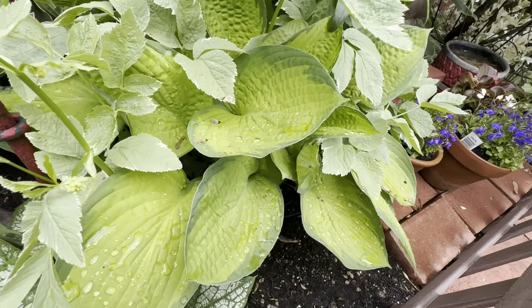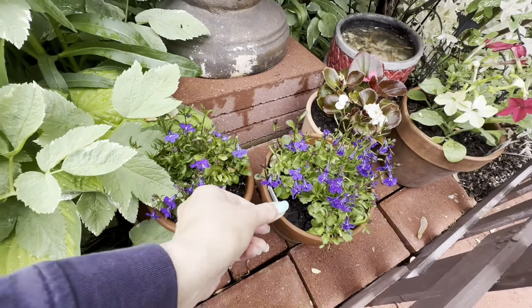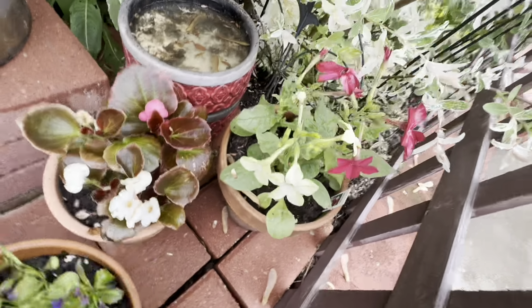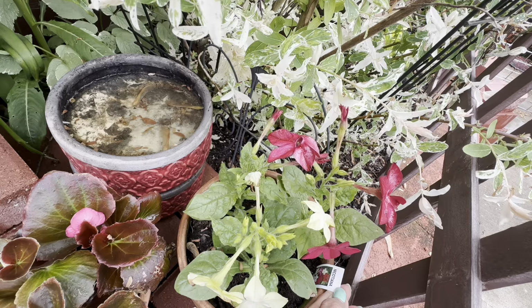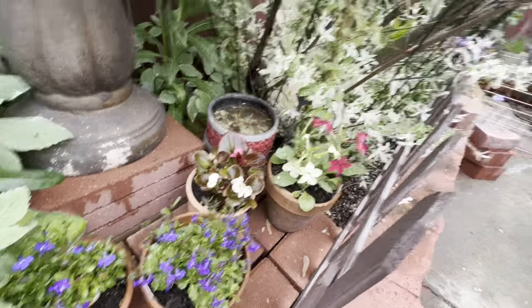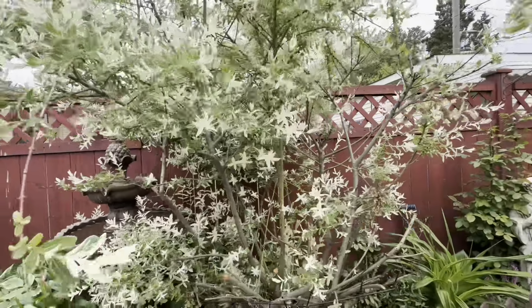And more hostas. And I have some potted lobelias. Pretty. And begonias and nicotianas. Yep, they're in the pots. And this big, beautiful plant that is getting bigger every year.